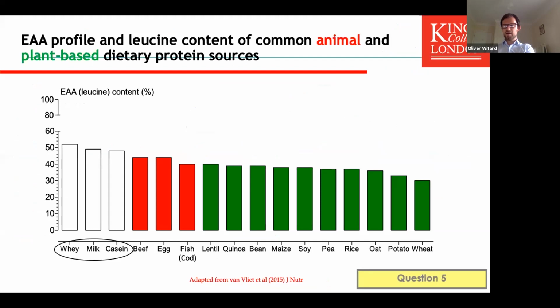This slide summarizes characteristic differences in the essential amino acid profile and leucine content between protein sources, highlighting the differences between animal-based protein sources on the left in white and red blocks, and plant-based protein sources on the right-hand side in green. Sorry, the animal proteins are on the left-hand side, plant proteins on the right-hand side. And as you can see, the total essential amino acid content, on the y-axis, of animal-based proteins typically exceeds plant-based proteins. And indeed, whey, milk, and casein are the only protein sources with a higher constituent essential amino acid composition compared with human muscle itself.